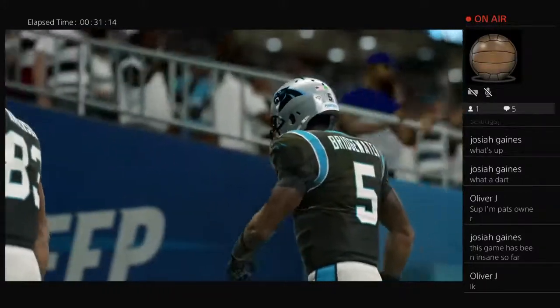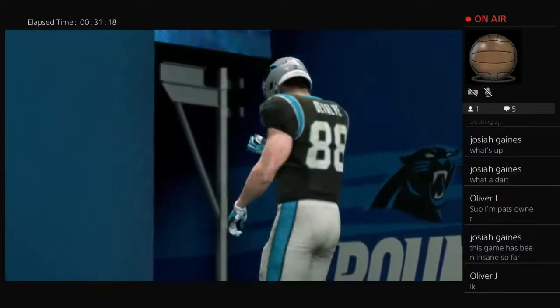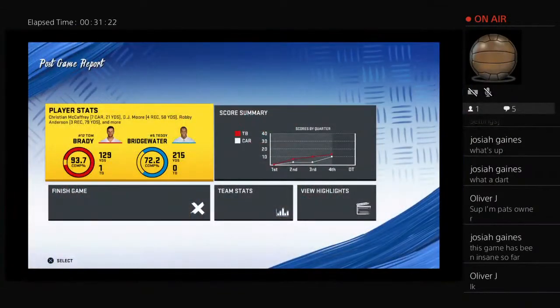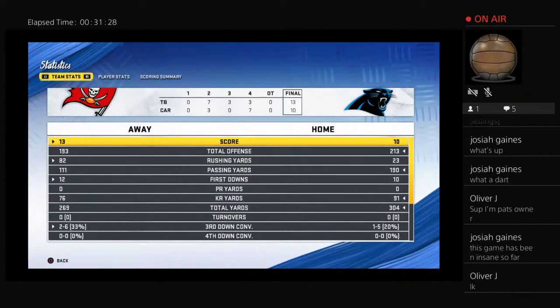So for the Bucs, it was a great all-around performance as they come out of this one with the victory. And they'll get a few extra days to get ready for next week. Meanwhile, for the Panthers, they'll drop to 0-2. And they'll try to rebound next week as they head to Glendale to take on the Cardinals.